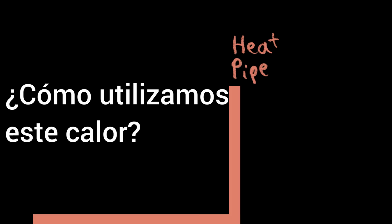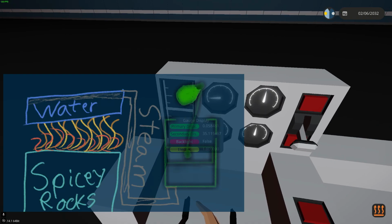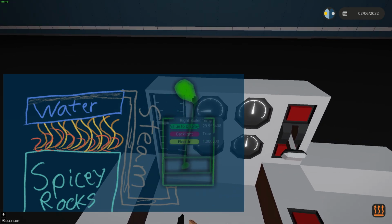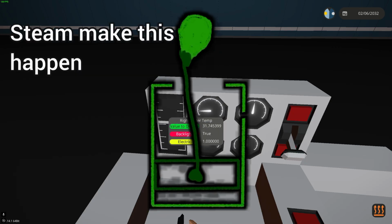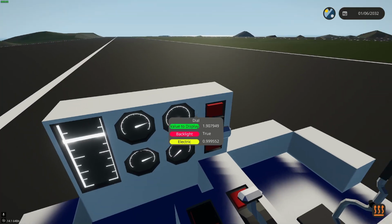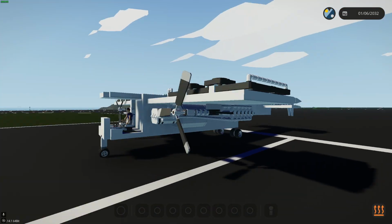Okay, that seems good. And now, how do we use this heat? Well, very simply, you just throw that heat into some water. That water turns into steam. That steam we can then use to push on a piston. And that is the basis behind this. So let's take it for a spin. And it doesn't leave the ground.